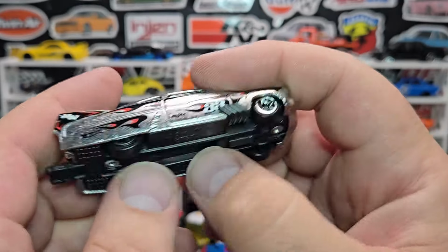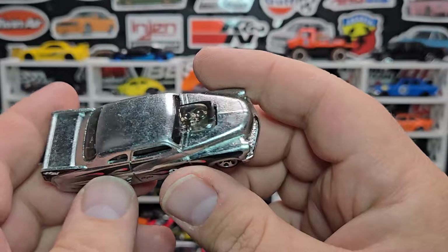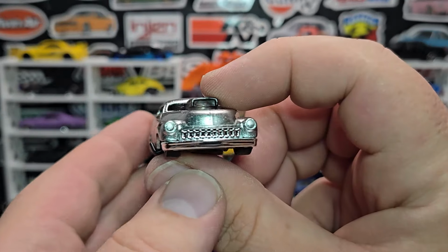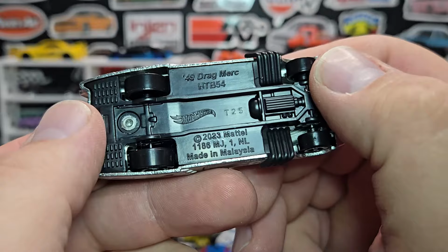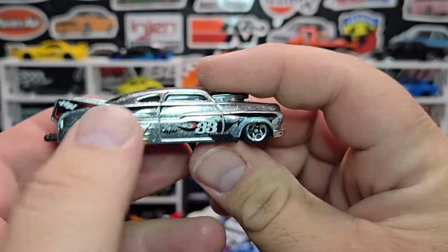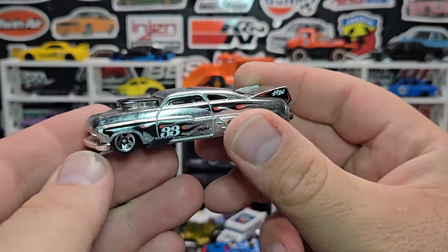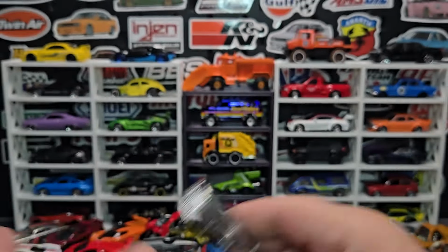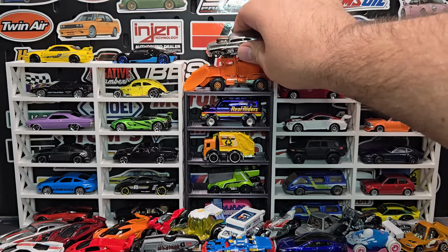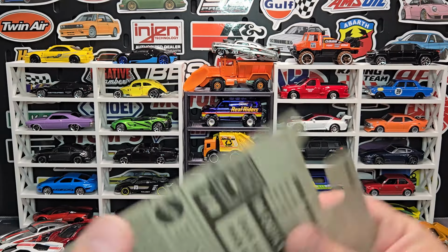Oh, it says 2023. Wonder if they modified something or changed the casting. So we've had a Drag Merc for quite a while. Very, very interesting. I don't think it's a new casting, but according to the base, it is. So we're going to roll with what Hot Wheels tells us. It's a brand new casting. It looks good. I'll take it. You know, it's like I said, I don't think it's a new casting, but apparently it is.